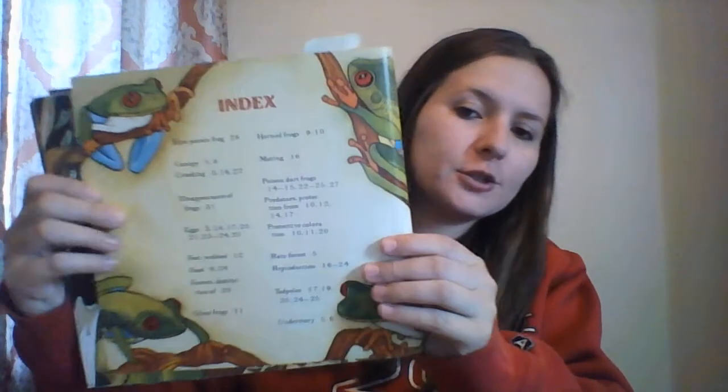The end, and then there's just the index. So I hope you learned something. This was Flashy, Fantastic Rainforest Frogs. I forgot to say the author, Dorothy Hinshaw Patent, and illustrations by Kendall Jan Jubb. Hope you enjoyed it.